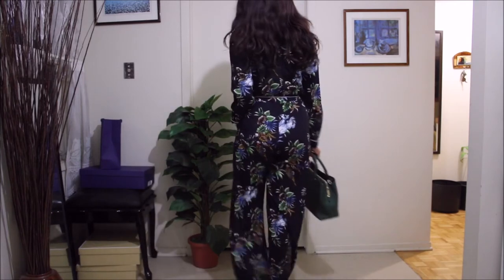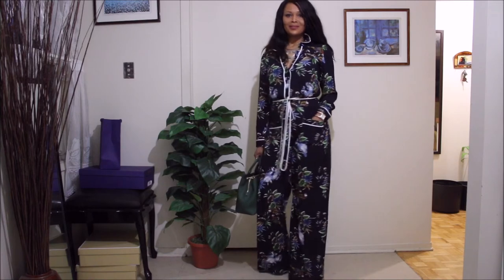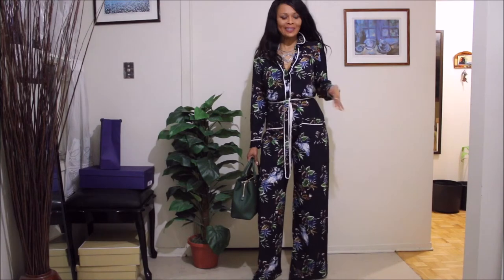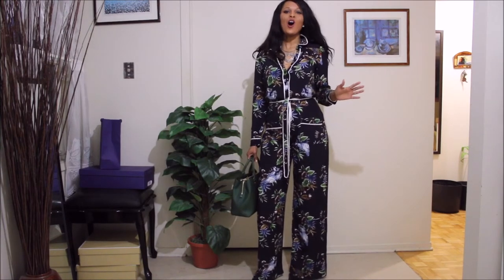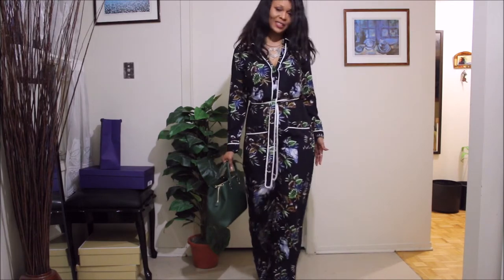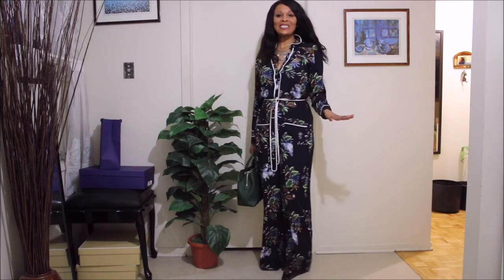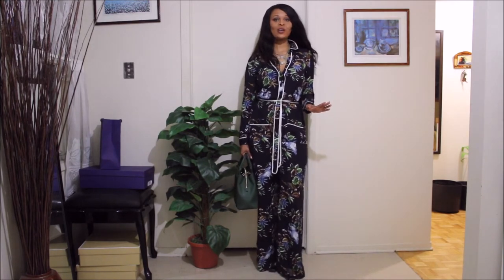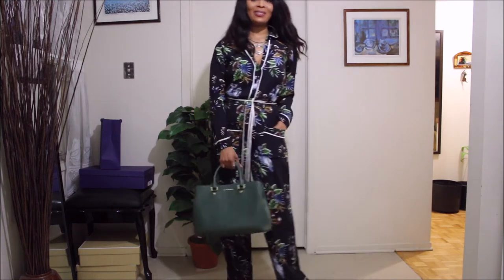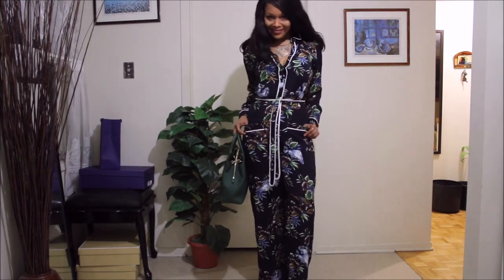So we are starting off with this gorgeous floral piece from Zara that I got, I think, in 2018. Great jumpsuit. It looks really better on than off. I mean, yes, it really looks great and it's gorgeous. I like it. To be honest, I was never attracted to this piece. Really? So if you see it in the store, you just pass it by because it's pretty. It's actually prettier than I thought. But so here are the information about this particular piece.